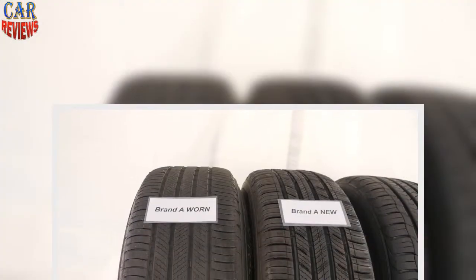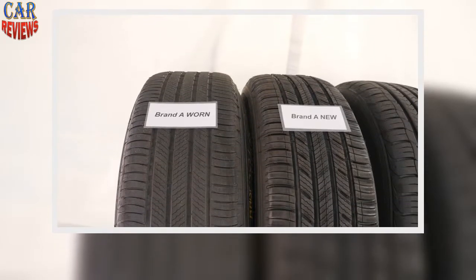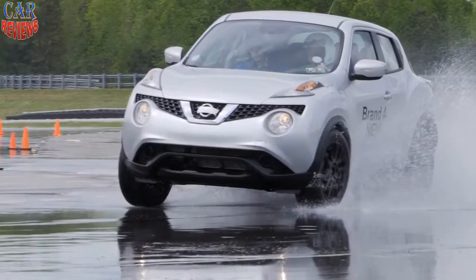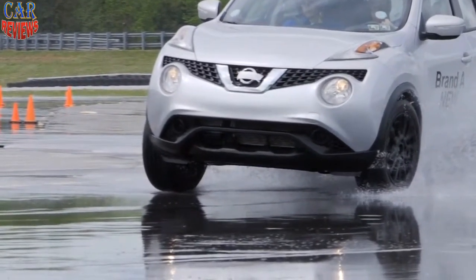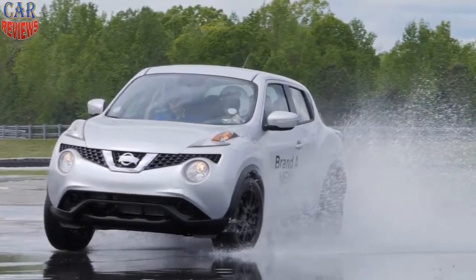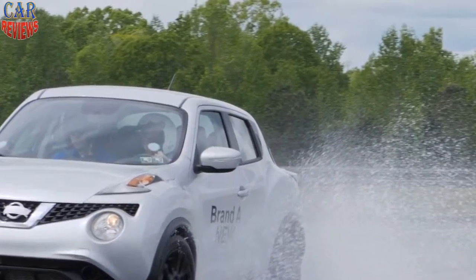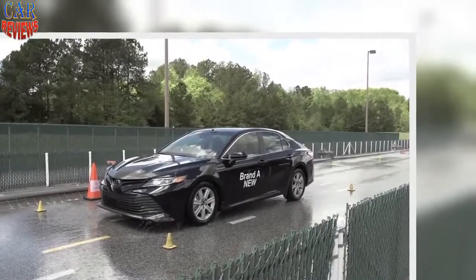Two exercises awaited us, including a braking test in Toyota Camrys and a short handling course behind the wheel of Nissan Jukes. To make things more interesting, both tests would be on wet surfaces with 1 mm of flowing water. The Brand A tire in new condition stopped from 45 miles per hour in 81.2 feet and 91.6 feet worn, for roughly a 10-foot difference.